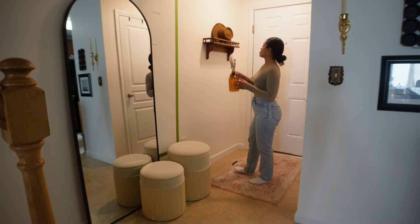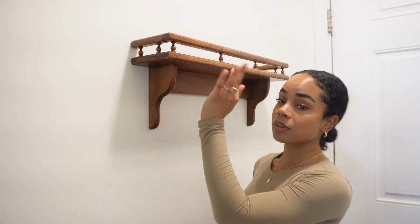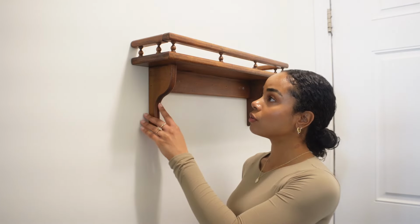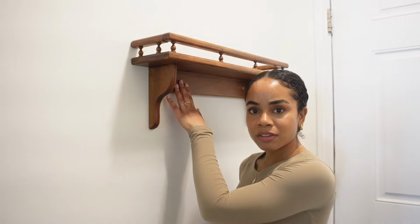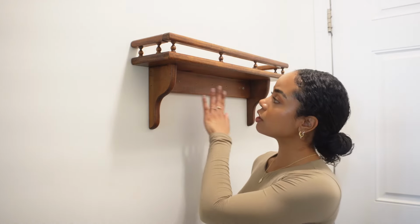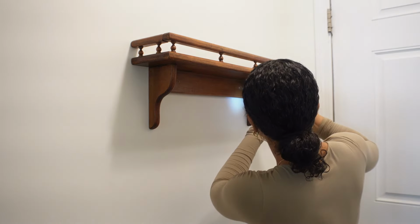And I do want to go ahead and take this down. I actually really love this shelf. I got this from the thrift store. Really beautiful, actually really great quality, and it wasn't that expensive. I think it's like $12 or $15. So I definitely want to keep it. I just don't think that this is the space for it.